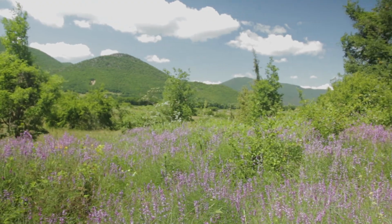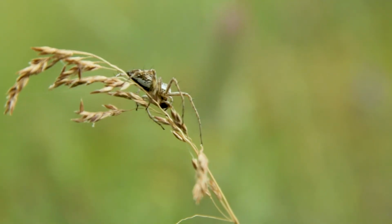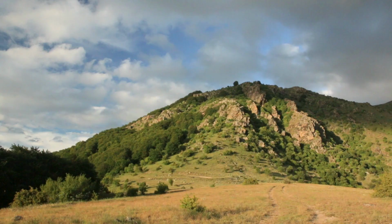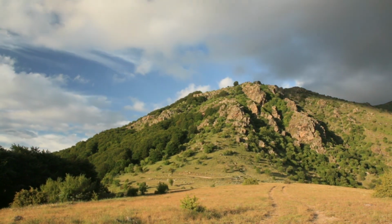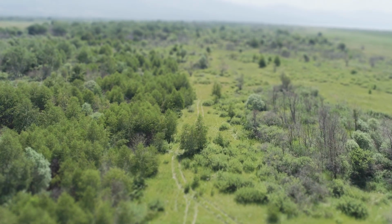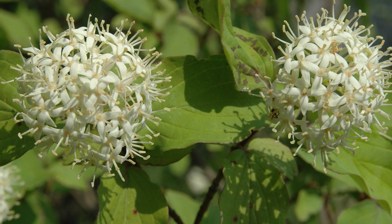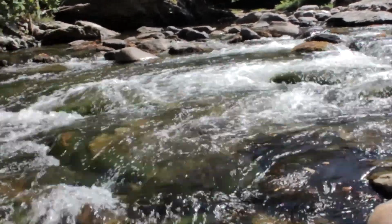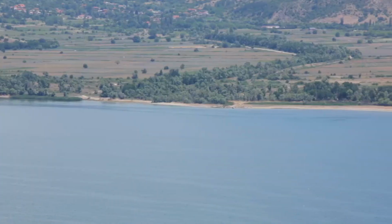These plants and their combination are a home or food for other species, such as insects. Habitat types also offer important services to humans too, such as improving water quality. For example, alder forests have plants that do not appear in any other habitat type, and in addition, they stabilize and protect riverbanks and wetlands.